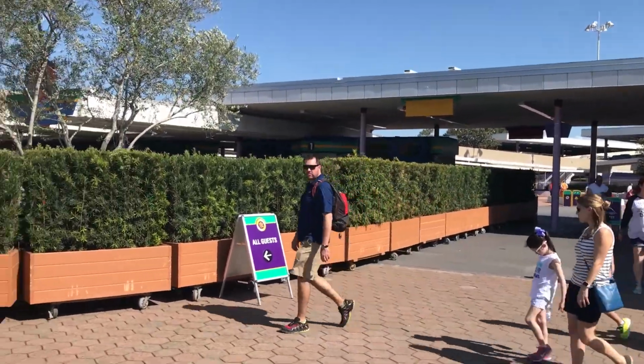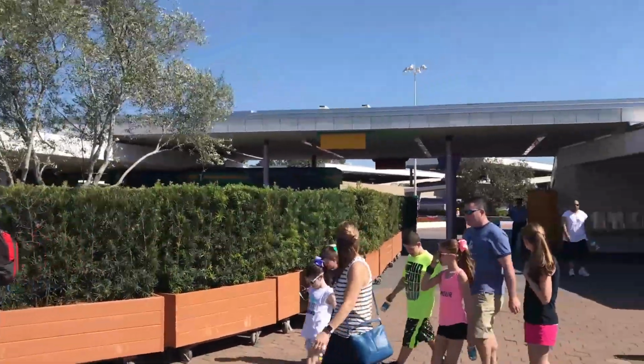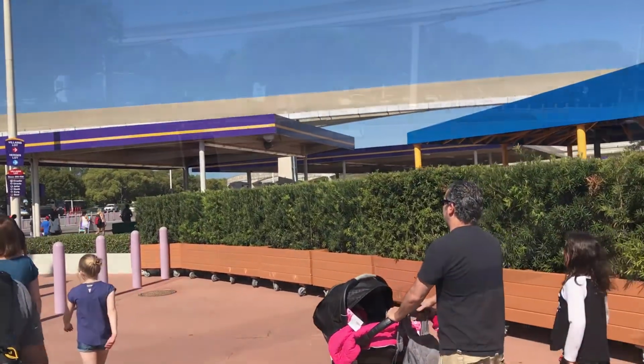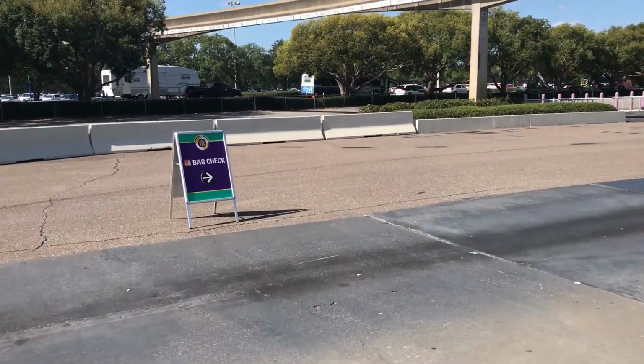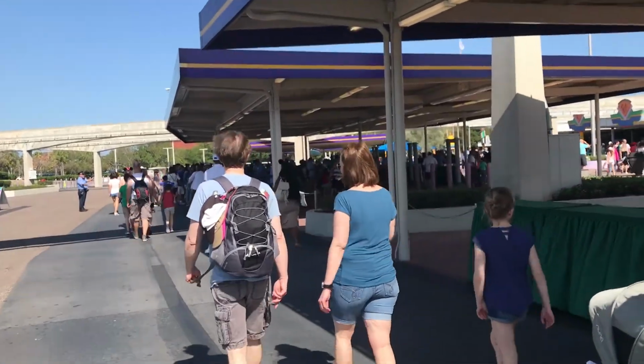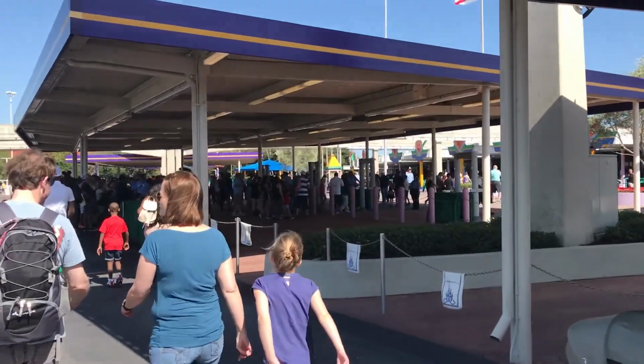We're going to start here, and we're going to show you. Already, we can't go the direction that we always go, every single time. At first, we were a bit frustrated by the new security procedures at the TTC, mainly because it was different. It really wasn't a factor in the end, and we were able to pass through rather quickly.